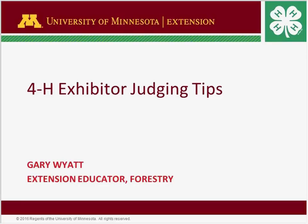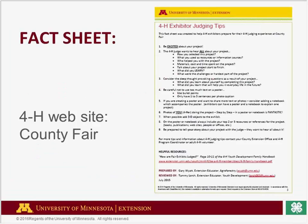I have been a judge at county fairs and state fair in Minnesota for years, and have recognized some notes and tips that I just wanted to share with the majority of the 4-Hers. So these tips are going to be on the website and available to you at the 4-H website under county fair. So if you want to download that, that certainly is available to you even today.